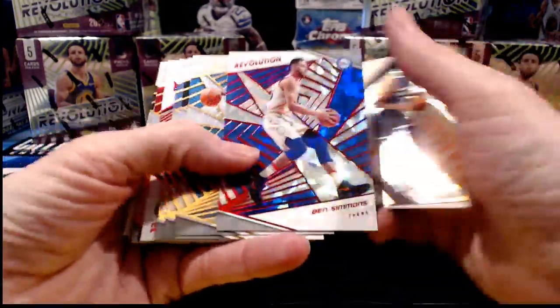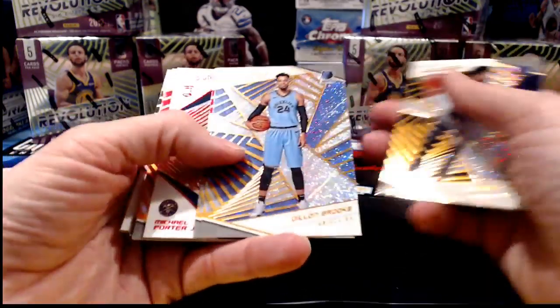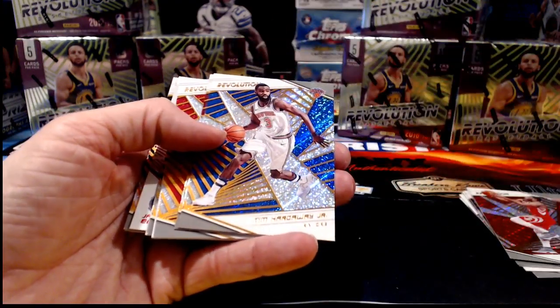That's Carroll for the Nets. Ben Simmons in the 76ers. So they probably didn't mind the heat too much. Michael Porter Jr. and the Nuggets.